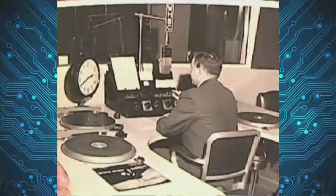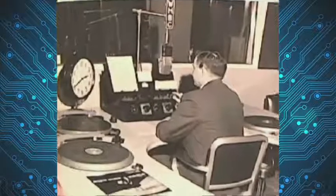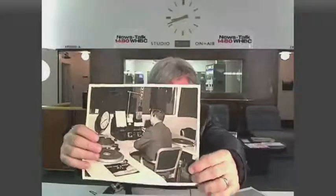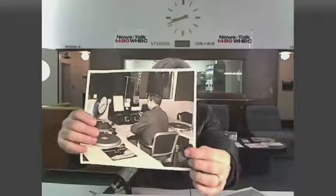Anybody know what kind of console that is? Pretty amazing. I can't tell. Yeah, three turntables, I suppose, because they may have played commercials from transcription discs. So it took three turntables, or maybe there were four there. No, three at least. Oh, look what's next to the chair, right where my finger is. You know what that is? That is an ashtray. Always close at hand.